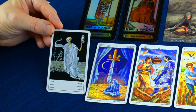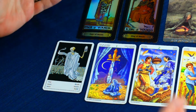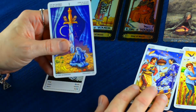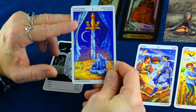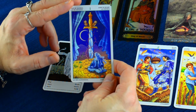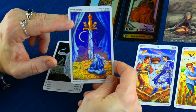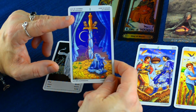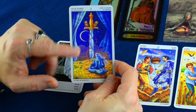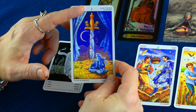So even though something's coming to an end, we have a time for the new beginning now, because we do have the Ace of Swords, which is a wonderful new beginning card too. All the aces are great beginning cards. Also with the owls on top of this particular card, I see there being some wisdom involved. And look, he's sitting here meditating and getting some wisdom.